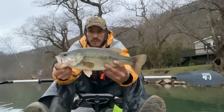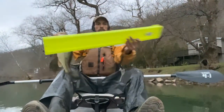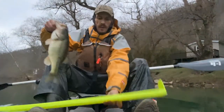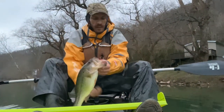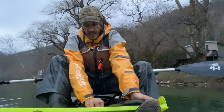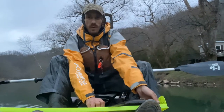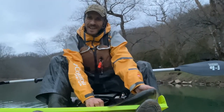Not a bad bass for wintertime. Let's get a measurement. We are at 16 and a quarter, folks. 16 and a quarter. Nice, not bad.